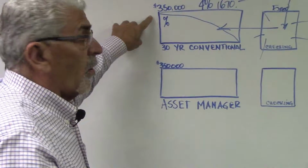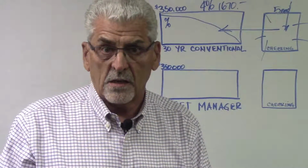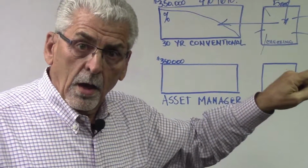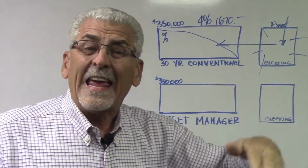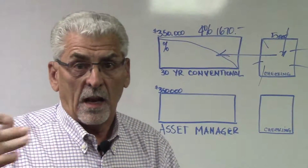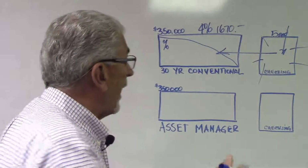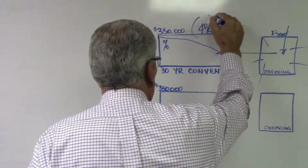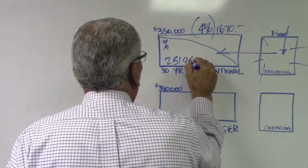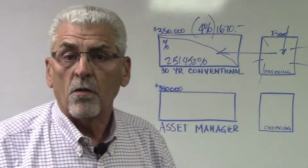At the beginning, we all know that compound interest. What compound interest means is that they take this balance after you've made your payment, subtract the principal from it, and they re-amortize that loan for 29 years, 11 months. Then the next month, they do it for 29 years and 10 months. So what happens on this loan at this interest rate, you're going to pay back $251,452 in interest on a $350,000 loan.